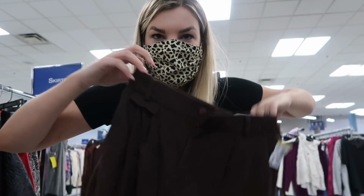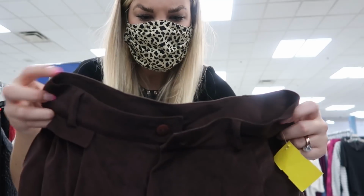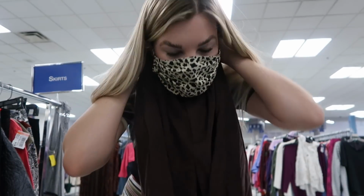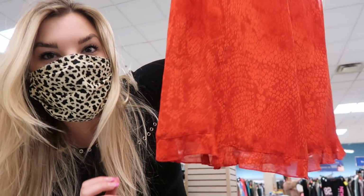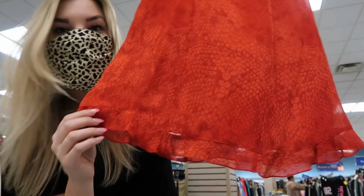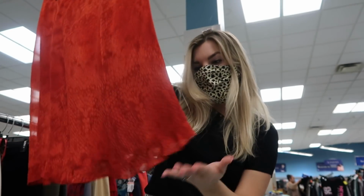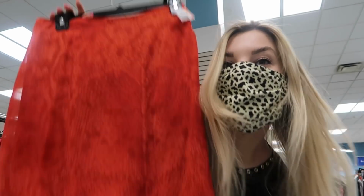Just found these kind of faux suede chocolate brown shorts, and I love these, but honestly I feel like they're not gonna fit me. Y'all, I almost gave up on the skirts, but then I was leaving and I found this one, and it's this fiery orange red, and it's exactly the style I was looking for, kind of like this little flouncy bottom. It'll hit right above my knee, so I'm super excited about this.